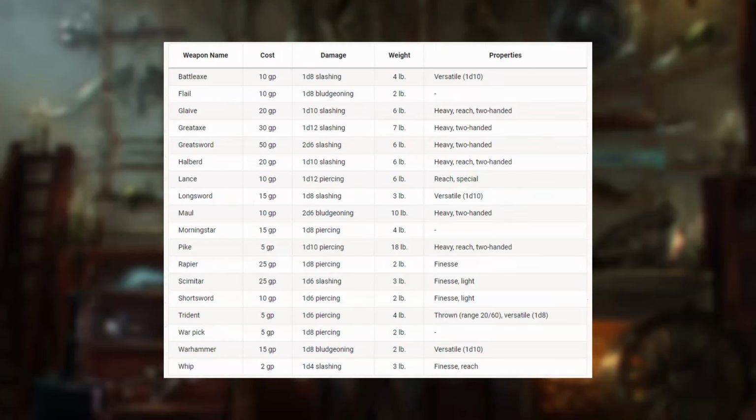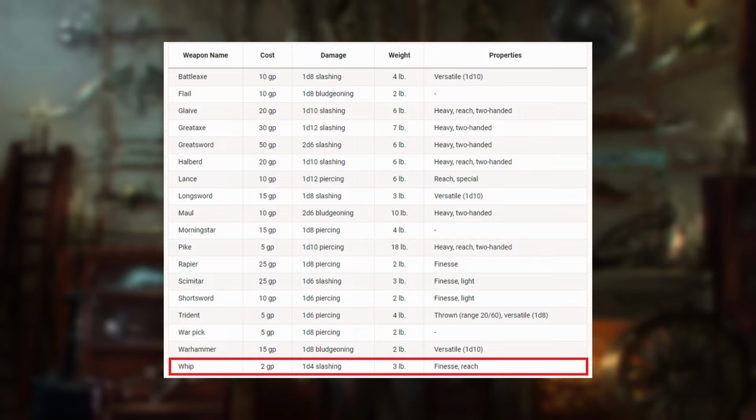In 5th edition, the whip costs 2 gold pieces, weighs 1.3 kilograms, deals 1d4 slashing damage, and has the finesse and reach weapon properties. Definitely one of the most unique weapon options in D&D, the whip occupies a weird position in the game. At a glance, it seems almost useless, as its measly 1d4 slashing damage puts it among the lowest damaging melee weapons in the game.